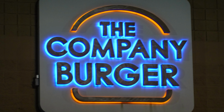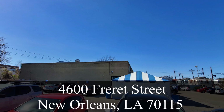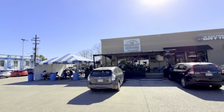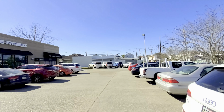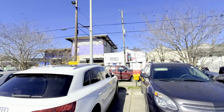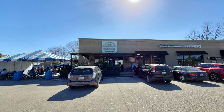Company Burger is located in the Uptown area of New Orleans in the Freret Neighborhood at 4600 Freret Street, which is about 11 minutes and 4 miles away from the French Quarter. Company Burger has been around for a decade now, which in New Orleans terms still makes it a newer restaurant, and they also opened a second location downtown that is currently closed due to COVID-19.